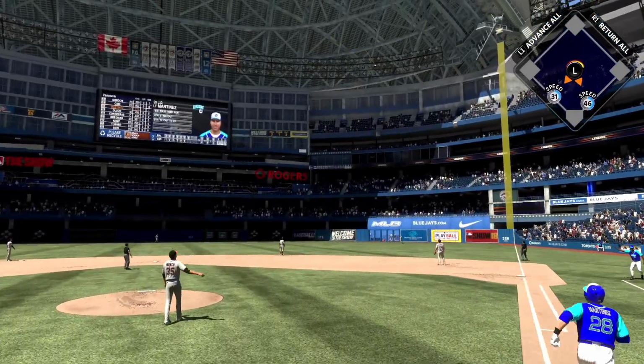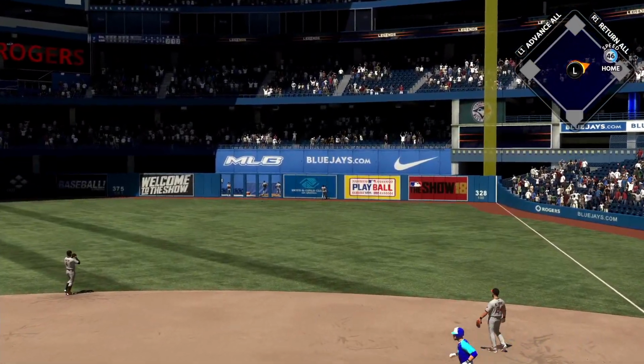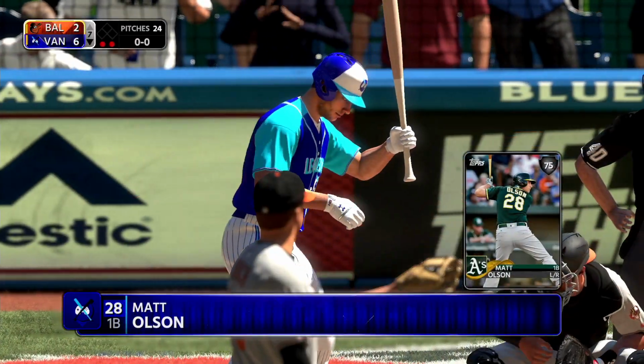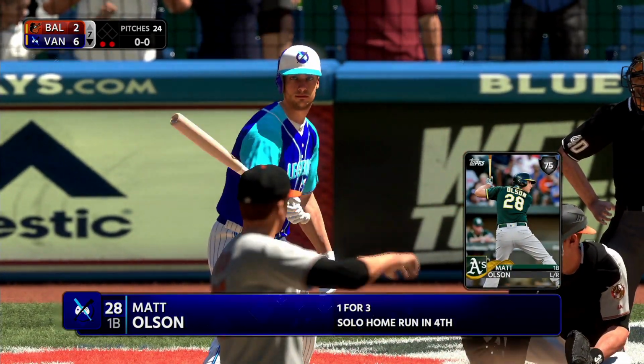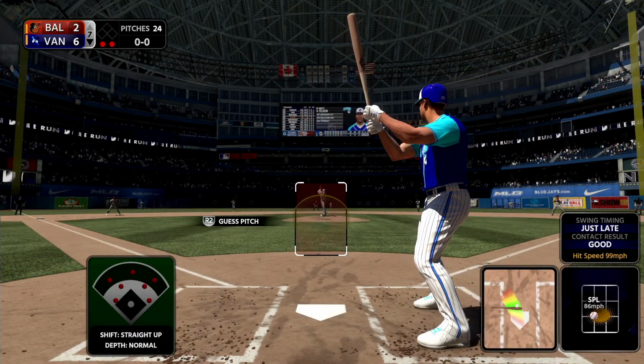Hammered the other way to deep right field. Back goes Rasmus at the track. The wall. Gone! That'll bring up the power hitter, Matt Olson. Got a hit in 3 at-bats to this point.